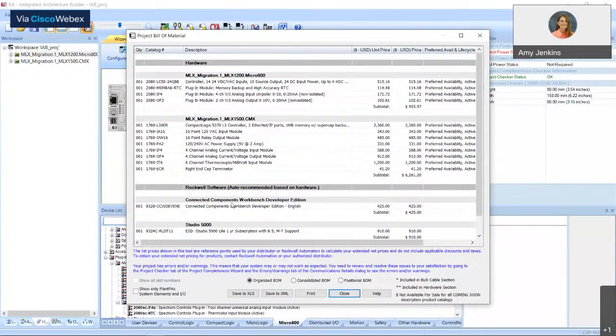So I will get totals to each of my systems separately. So for the MicroLogix 1200 migration, it would be about $900 list price. And then the 1500 migration, it includes the existing analog modules, but you wouldn't need to purchase these items. So when you save this to Excel, you could delete those items and update your total.